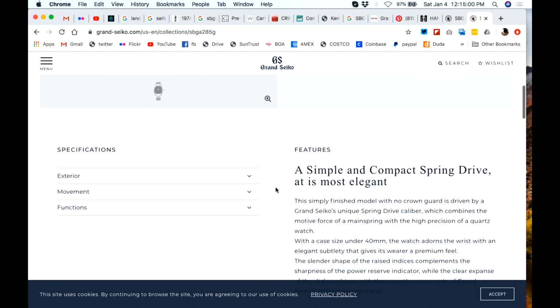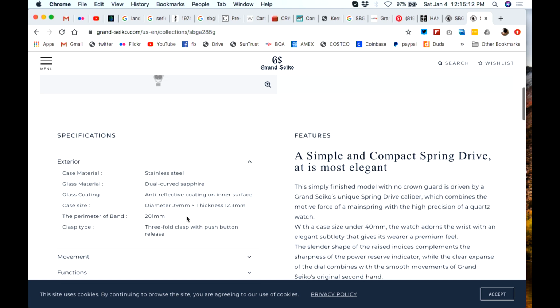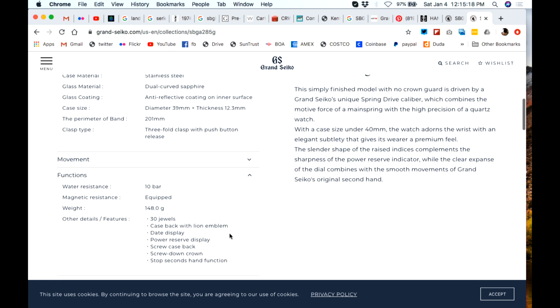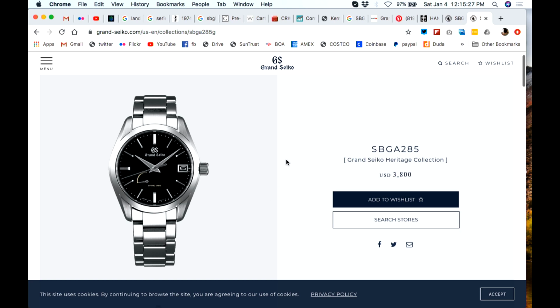Let's see if we can see what the dimensions are here. Yeah, it's 39 mils by 12.3 mils thick. So it's a nice size. It's a nice size for an all-arounder. Does it have a screw-down crown? Let's see here. Screw-down crown. Yes, it's got a screw-down crown. Yeah, given those dimensions, assuming you're going to be using it as an all-arounder, that could be a good move. That could be a very good move. Yeah, I'm impressed. I'm impressed, Kyle.